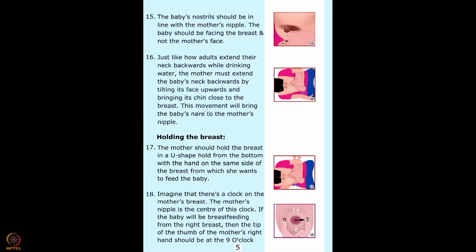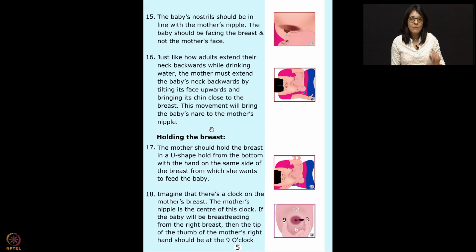All right, then you have holding the breast. When you're holding the breast, remember one thing: many of these mothers have big breasts, big areola, and babies' mouths are small, they are not as big as ours. So we have to help the mother understand how to hold the breast so she can contour it properly, and it becomes easy for her to breastfeed the baby, to latch, for deep attachment. Here I want to show how the mother should hold the breast.